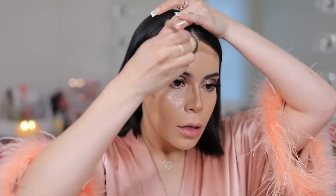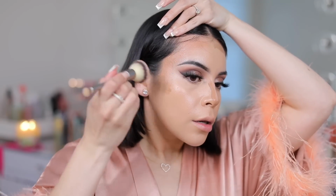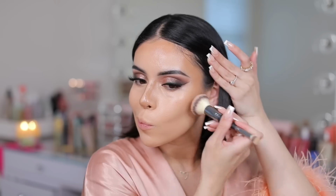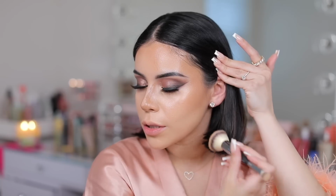I need to practice more though because I'm not that great at contouring my nose. And this contour has a little bit of an ashy tone but a slight warm undertone as well. I really, really like it. I like the formula of this a lot. You see how it just blends so nicely? I love that chisel that it gives too.